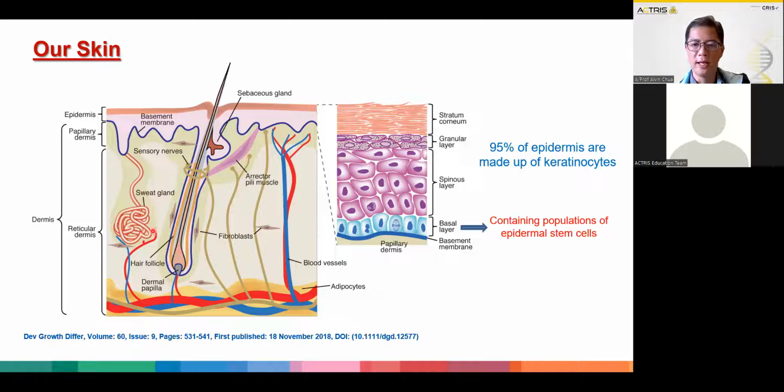And then the dermis. You have the thinner papillary dermis and the thicker reticular dermis. The dermis is populated essentially by fibroblasts, the sensory nerves, blood vessels, adipocytes, and immune cells. Basically, reciprocal communication between the epidermal and dermal cells plays a very critical role in skin development, homeostasis, regional differences, and physiological differences and functions.